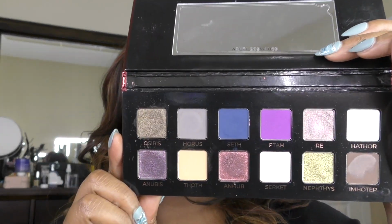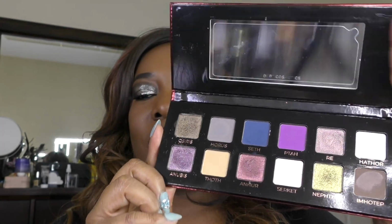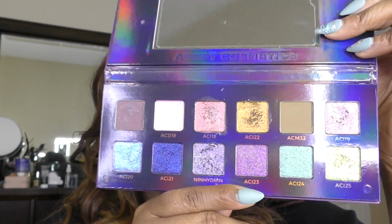So the other two Adept palettes that I used were the Amunet palette, which is this one here. I have a video on this one going over the shades and doing swatches, and then Ninhydrin here. Now, the reason that I used these quite a bit is that I was trying to use every shade at least once, and so that meant that I was using them quite a bit before talking about my experience with them. So those are the Adept Cosmetics palettes that I used the most this year. Essentially, Adept is one of the brands I use the most, period.